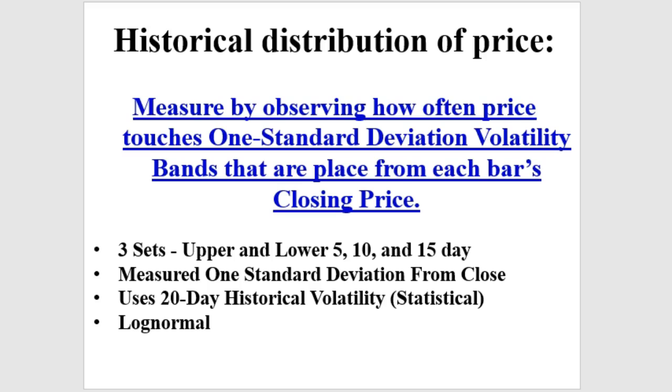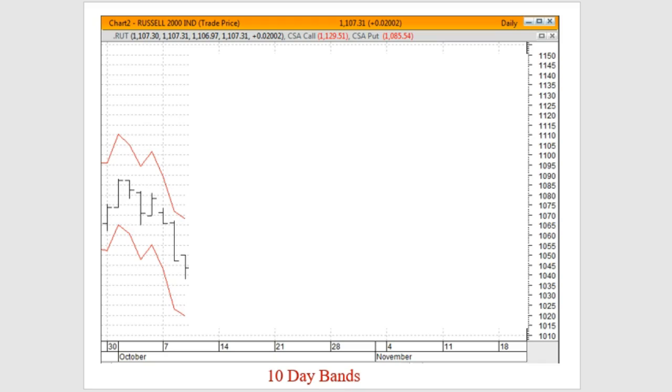I set up standard deviation bands from the close of each bar: 5, 10, and 15-day bands. I use the 20-day statistical volatility, log normally distributed, and we measure these from the close. Here's an example, a 10-day standard deviation band set from the close. What we're going to do is ask ourselves, for this particular close, did the market go up and hit the upper, go down and hit the lower, or wobble around and not hit either?